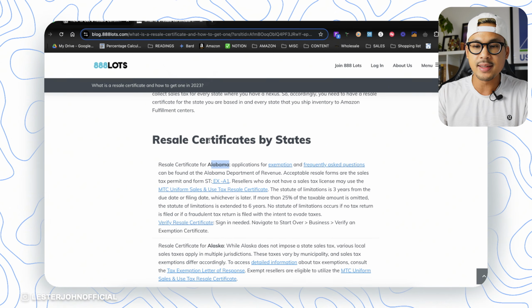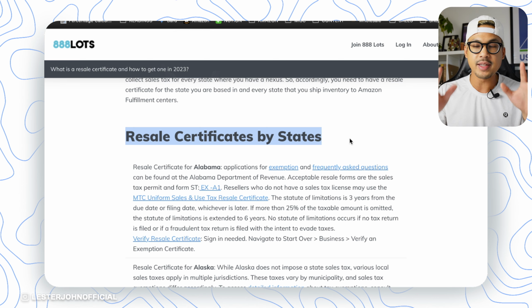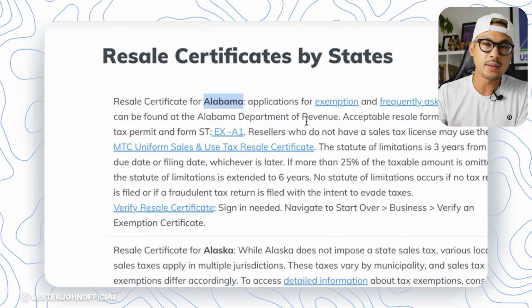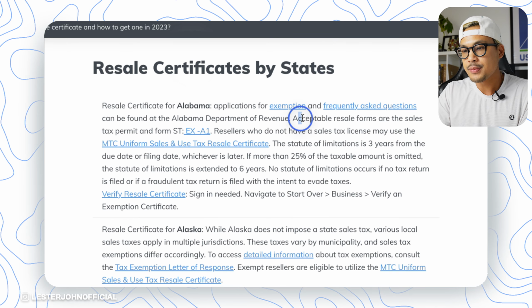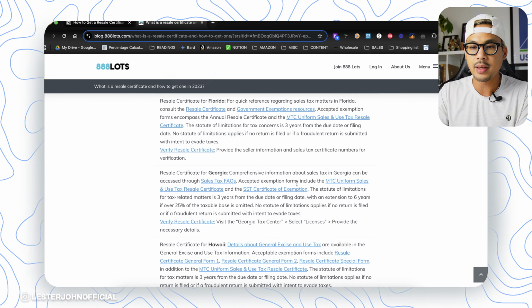So you guys can see, this is all the resale certificates instruction by state. All 50 states are here. So you can see right here, Alabama is the first one. It's by alphabetical order already. So it's going to show you what you need to fill out. So for Alabama, you need EX-A1, right? Again, they're all going to be called different. So let me go to Florida here.